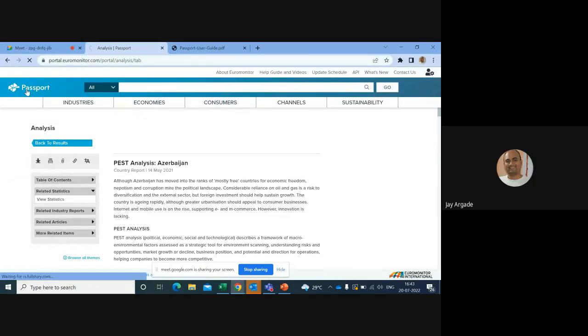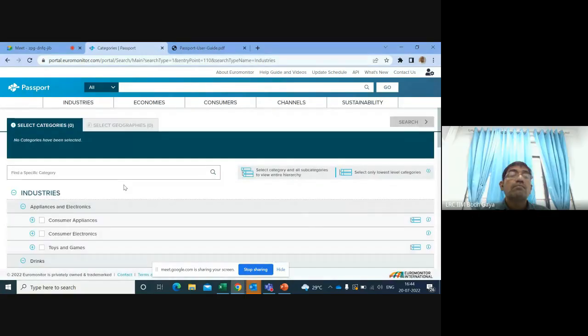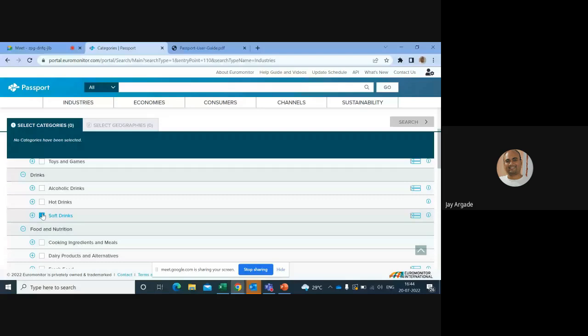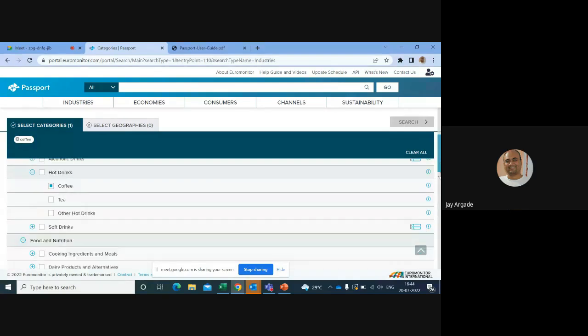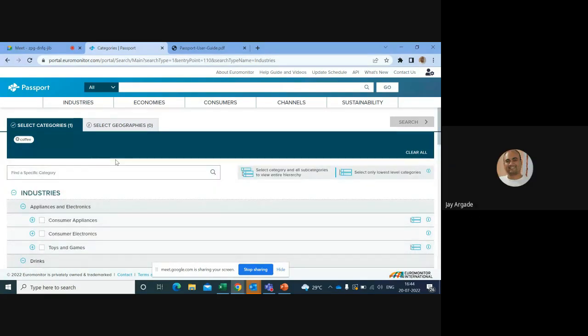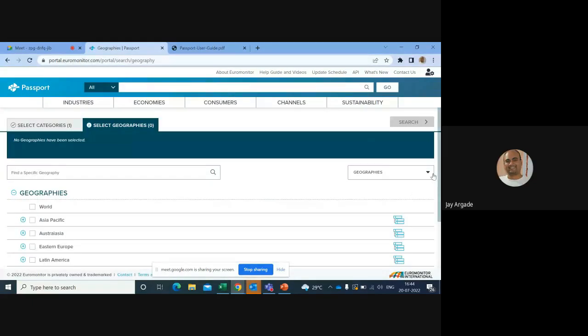Now I'm going to the last part. I'll take 2-3 minutes for the last tab which we left out, which is the search all category tab, which is nothing but a comparative analysis tab, where I can select multiple indicators and multiple countries, and then we can do that comparative analysis. So I'm just taking, say, the hot drink industry, or the coffee industry. As a coffee industry, I can take multiple industries, but for showcasing the analysis, I'm just taking one industry, and I can take different countries as well. These are the pre-selected countries on the right hand side, but we can select the countries from here as well.